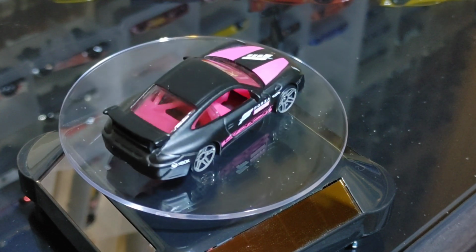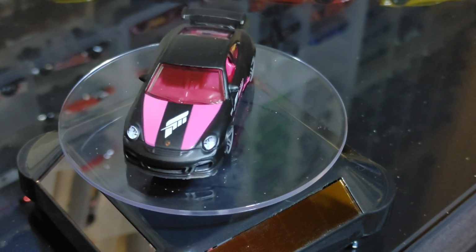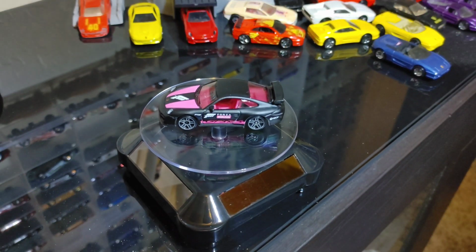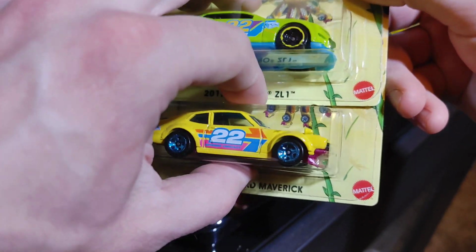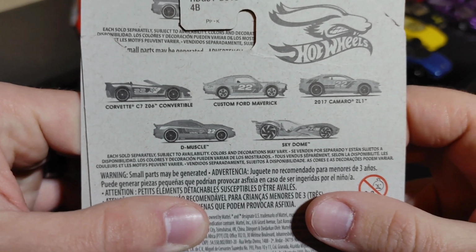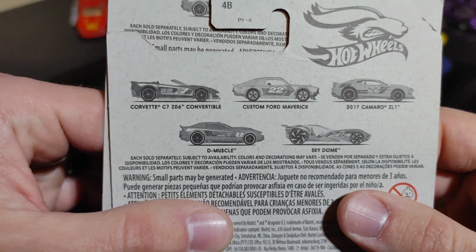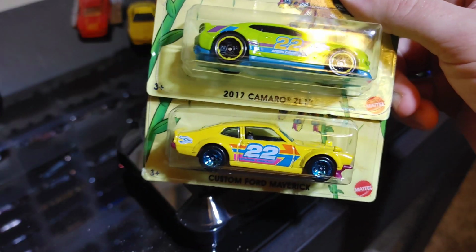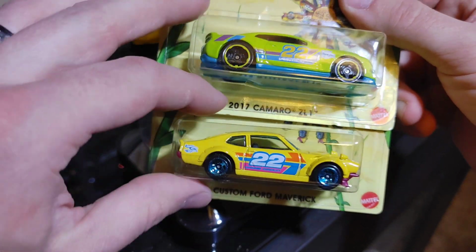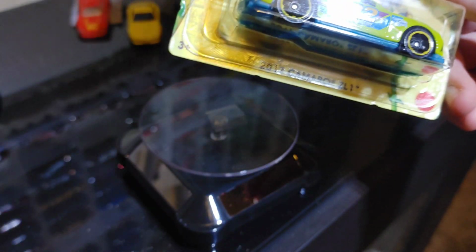And follow up, we also found the Spring Racing Circuit series, which can only be found at Kroger, but was only able to find these two. So we are without the Corvette. Did find the D Muscle and the Sky Dome, but I'm not a huge collector of all the fantasy cars out there. Just want the real things. So Corvettes were all taken. There was probably about 20 to 30 of each of these that were left and 40 or 50 of each of the others, but not a single Corvette left. So that one might take a minute to hunt for.